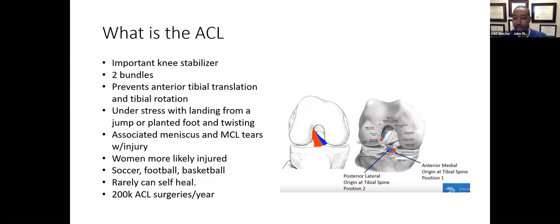It has 2 bundles, and these bundles act to prevent the lower leg bone, or the tibia, from going too far forward in relation to the femur, or the upper leg bone. It also prevents excess rotation of the tibia on the femur as well. And so this ligament protects the knee from getting injured when you're jumping and planting or cutting, going side to side. So sports like soccer, football, basketball, tennis, etc.